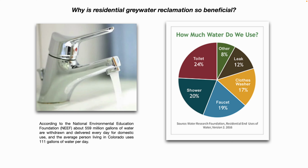So if we think about this, if we reclaim the gray water from our showers and bathtubs, bathroom sinks, washing machines, you're looking at roughly 50%, a little over 50% reduction in your water bill and fresh water consumption. And you can take that harvested gray water and use it for the flush and fill purposes for your toilets and for supplying water to your washing machines as well as your landscaping.